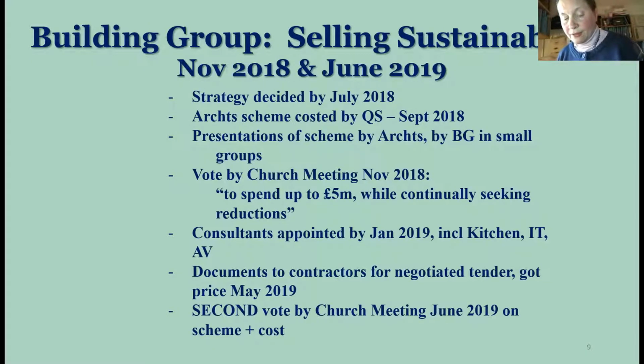At that point, I actually tried to make my continued participation in the building group contingent on the inclusion of these low carbon measures. Fortunately, no one challenged this because I'm not sure I would actually have left. The consultants were then appointed in January by competitive fee bids.